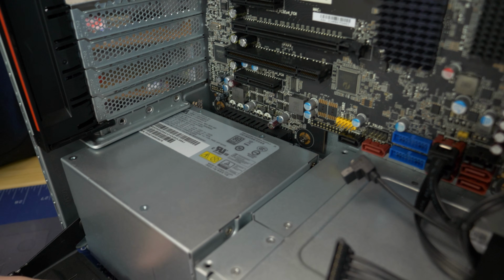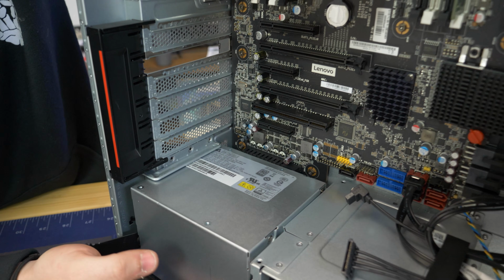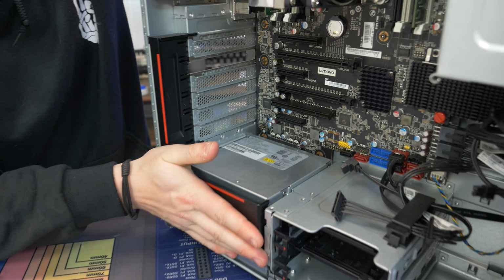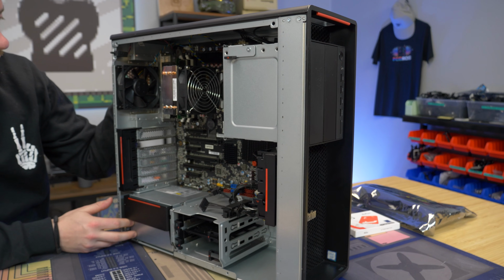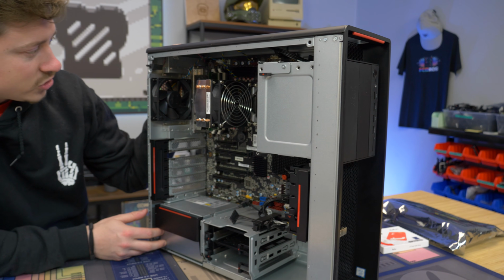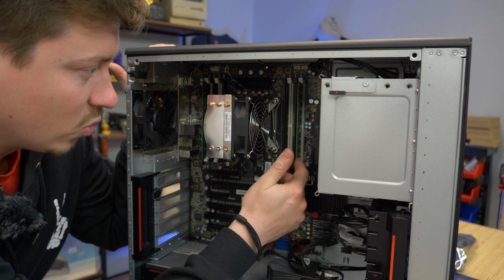It's 80 Plus Platinum. What's the wattage on it? 900 watts. Wow, so you can put a lot of stuff in this. That's awesome. That means this thing's gonna be very power efficient since it's Platinum. It has a really good efficiency rating. I think we should do a thermal paste reapply for sure. RAM-wise, it does look like we have some SK Hynix 8 GB sticks and they look normal. I don't think they're ECC.